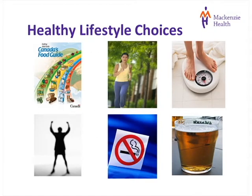So when it comes to healthy lifestyle choices, one of the things that we like to try to address with people is looking at their diet. In general, the key principles that we like to share with individuals is to encourage them to have a low salt diet or not add any extra salt, looking at the amount of fat that they may consume in their diet and helping them to make healthier dietary choices. As well, it looks at focusing on the portion sizes.